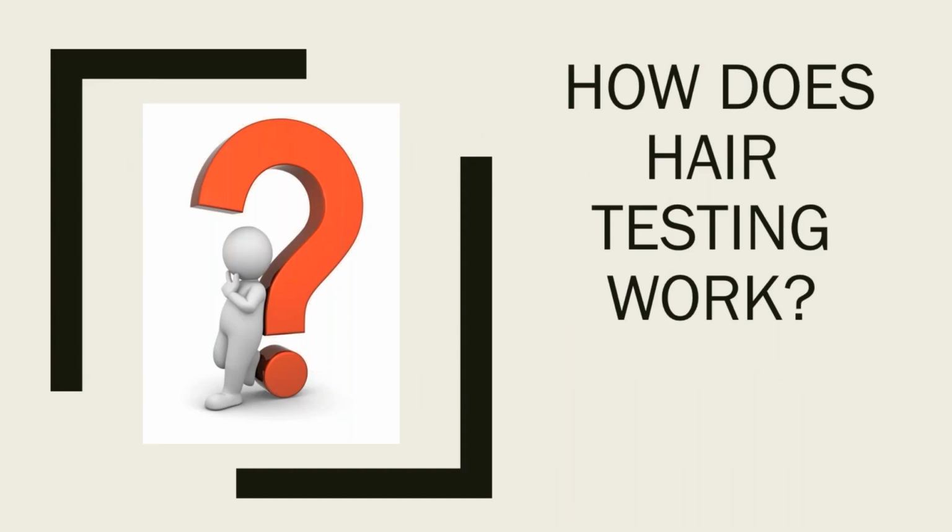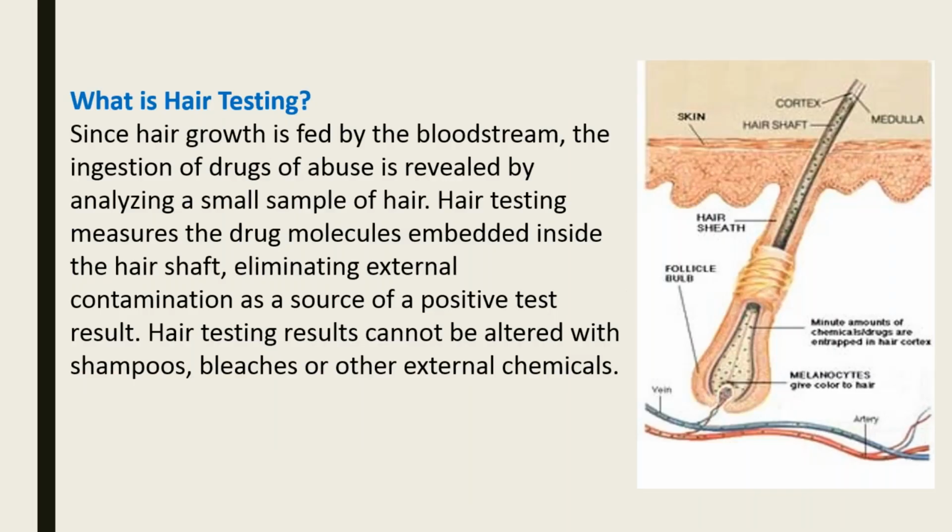So the first one that we're going to take a look at this afternoon will be hair testing. And we're going to talk about first, how does hair testing work? What is hair testing? Since hair growth is fed by the bloodstream, the ingestion of drugs of abuse is revealed by analyzing a small sample of hair. Hair testing measures the drug molecules that are embedded inside the hair shaft, which eliminates external contamination as a source of a positive test result.